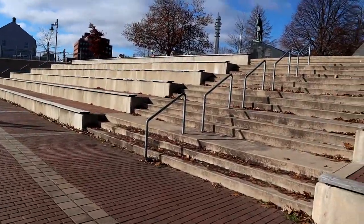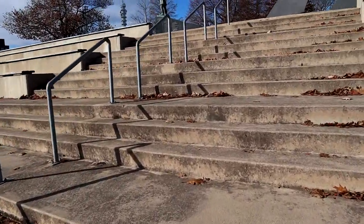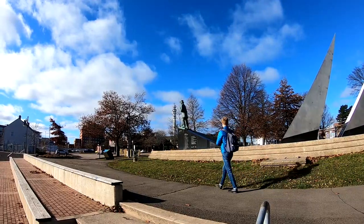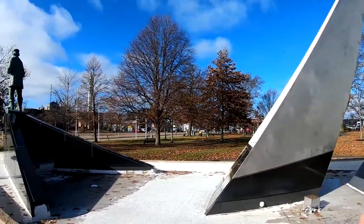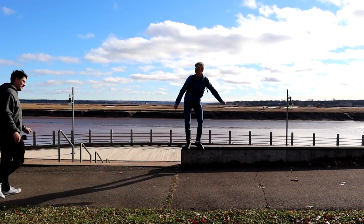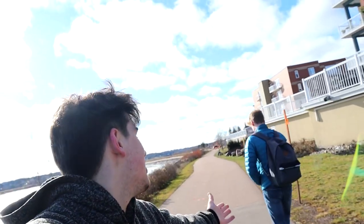What surprised us the most about the waterfront is that the more we walked, the more monuments we discovered, like this one right here, which we had absolutely no idea existed until we experienced this waterfront walk. We're both filming shots here.